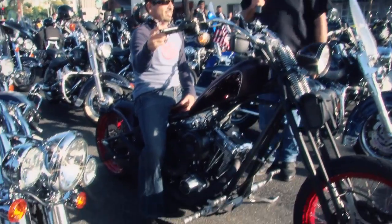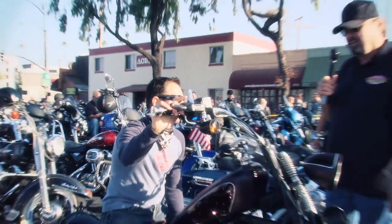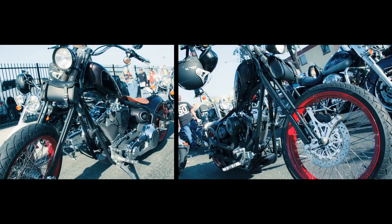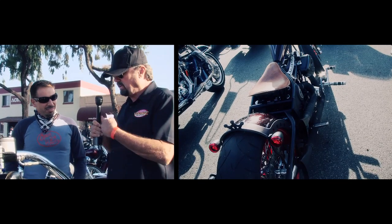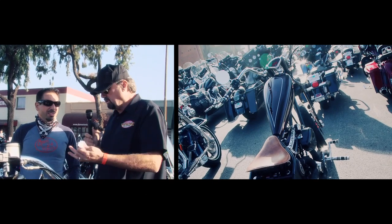Wow. Well, I've got to tell you, that sounds like a big cam in that thing. Some of the favorite cars I've ever seen are the hot rods out of the 50s, with the red rims and the flat black paint, and that's what this reminds me of. But you've taken what's old and mixed it with what's new, and it's just the coolest.